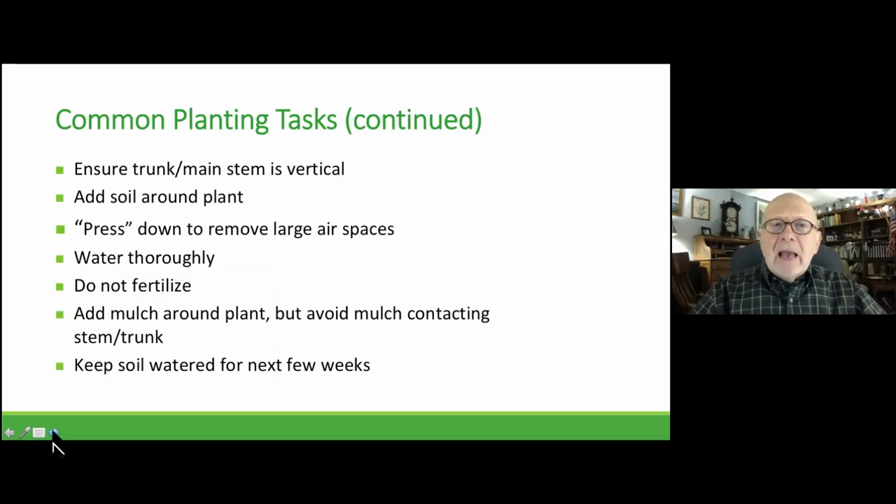There are several tasks involved in planting. These should make good common sense. You want to make sure that the plant is growing straight up, that the pot has not been turned on its side against a wire fence where the main stem or the trunk has grown vertically, but the pot's turned sideways, and so therefore all the roots are going in a strange horizontal place.